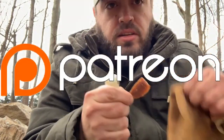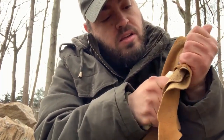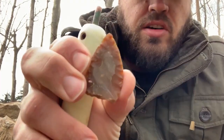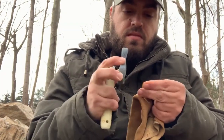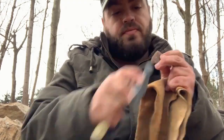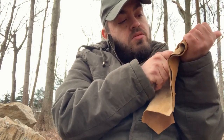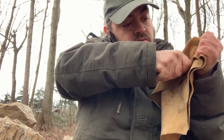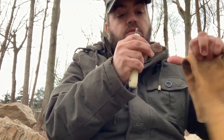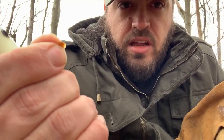It's actually been quite a while since I've done a little point. I've been making knives a lot. Big knives, medium knives, not little tiny points like this. So I have to try to conserve material. And like I said in my last video, the more you work a piece, the more material you lose and the smaller your point gets. So, for something this small, try to make every flake count and do what you want it to do. So I'm only taking off flakes like that.